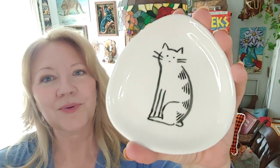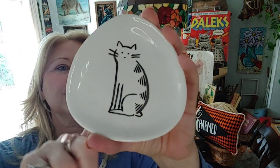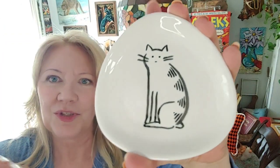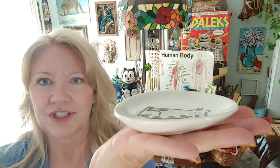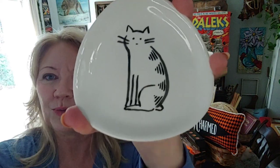You know us and our cats, we're definitely gonna grab anything that's cat related. This says Creative Co-op on the back. I think it's just a contemporary piece, but I just like the simplicity of it and the cute little kitten. It's just a little trinket dish that you could use to put whatever you want in. It's just adorable. Or you could put it up on a little plate stand and display it, but I thought it was cute. Okay, so I think that was all on that day.